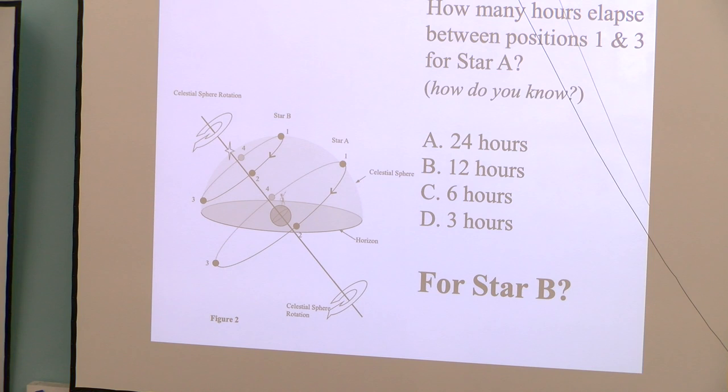Now let's answer the question for star B. Anybody like more time? 3, 2, 1, vote. Okay, how many hours for star B? 12 again. Yeah, because every star takes 24 hours to complete a full star trail circle.